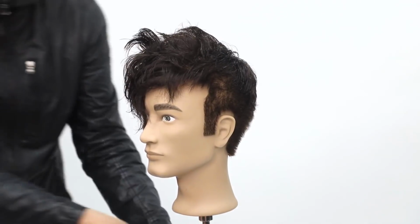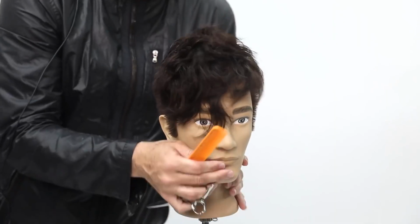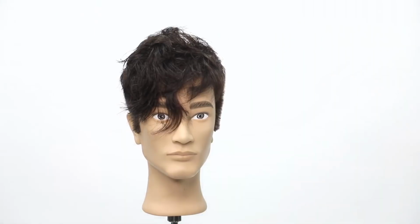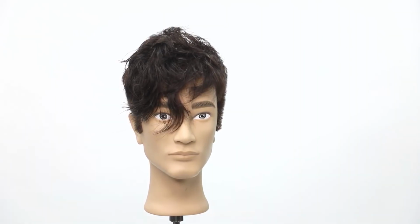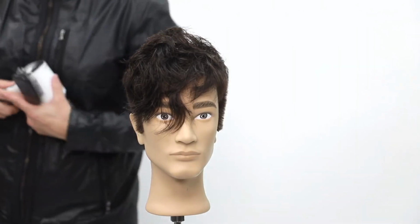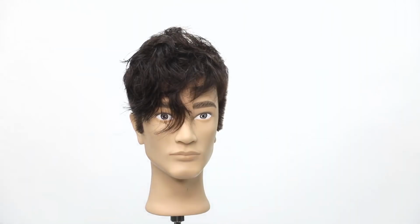Okay. So now what I'm going to do is blow it dry real quick because I don't want to color it wet. And Carly, if you want to start mixing that color, we're actually going to mix this one, not these. And then just a tiny bit of that. All right. You could do like half. Yeah.